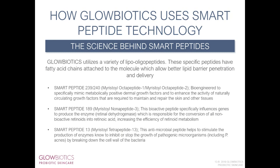This is a combination of 2 different octapeptides, and it's bioengineered specifically to mimic the dermal growth factors that occur naturally in the skin. We don't add growth factors to our skincare products, but this particular peptide helps to actually stimulate the action of our own growth factors within our skin. This activity of naturally circulating growth factors is what's required to maintain and repair the skin and other tissue.